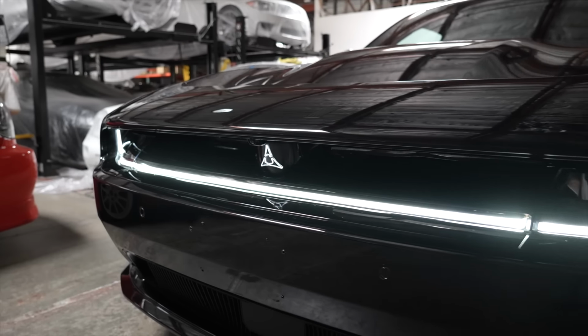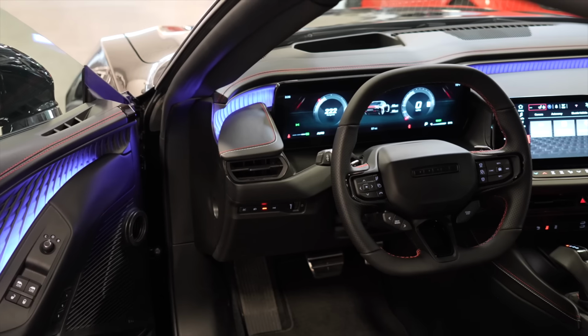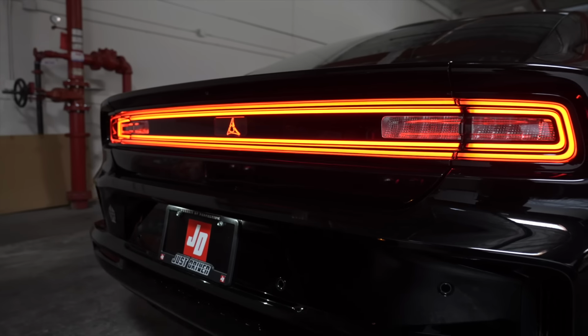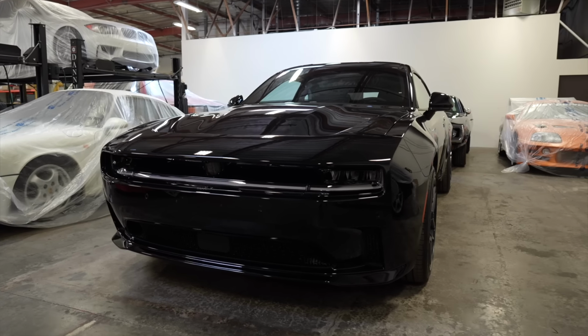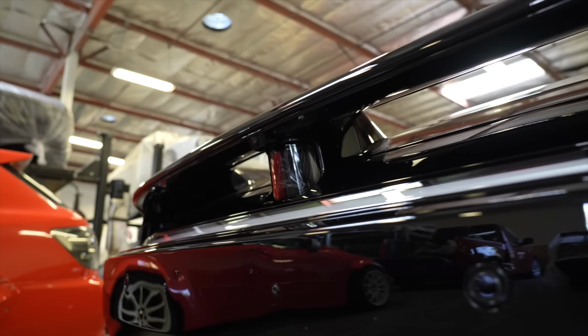Look, you can't ignore the effort Dodge put in here. They didn't want this car to whisper into the future, they wanted it to scream. From the rear lighting blade to the aggressive stance, it looks like muscle, and when you stomp on it, you're pinned to your seat like on a roller coaster.